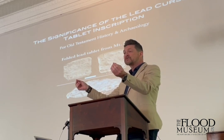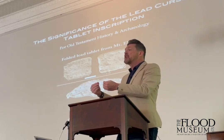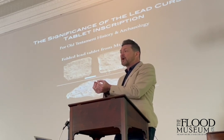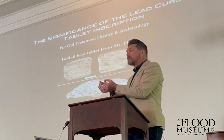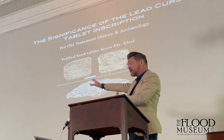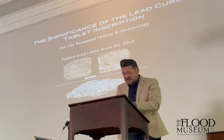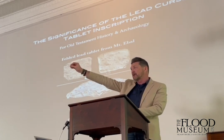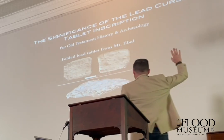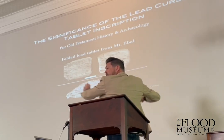These are the 2 mountains where Joshua took the Israelites and renewed the covenant with God at Shechem. One was the Blessings Mountain, Mount Gerizim. As you're standing at Shechem looking at Mount Gerizim, it would be on the right, and on the left would be Mount Ebal.